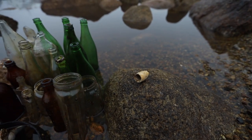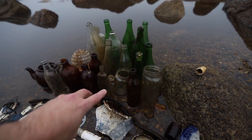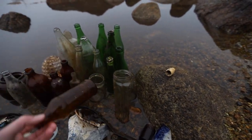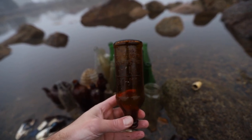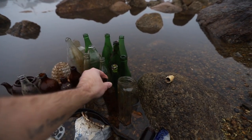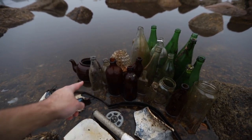Always happy finding those. Lots of beer bottles, green beer bottles, some Certo jam bottles. And the writing is actually upside down to help people measure it in the past. We've got a Javex bottle right there, some Coca-Cola bottles.